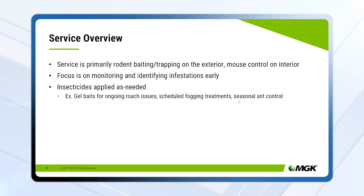I've talked about rodent baiting, monitoring and identifying infestations early, because insecticides are really only going to be applied on an as needed basis. Again, this isn't like a residential service where somebody's coming out and doing a barrier treatment around your home to make sure spiders and other exterior vermin or insects don't get in. This is, all right, we're monitoring everything, and if something pops up, then we will start treating accordingly. But it's going to be treating with a purpose. In general, it's not just, all right, well, I guess now we're going to go spray all around the interior of the facility.